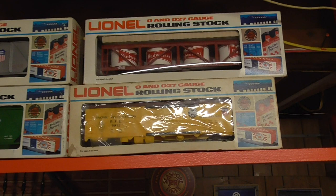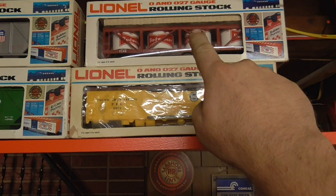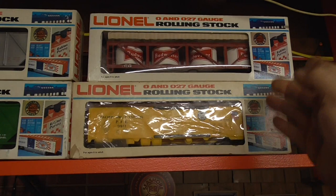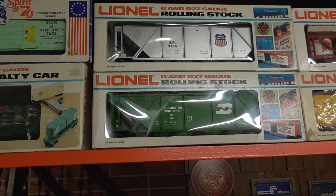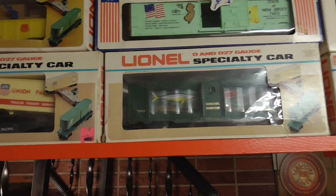All right, so we'll go through some white box stuff here. And I remember getting that VAT car. I really liked it. Funny thing is, she was okay with me having beer cars, but got upset with me having a cigarette car. Go figure. But the way it was in the 70s, it was a whole different time period. But you can see some of the cool things.